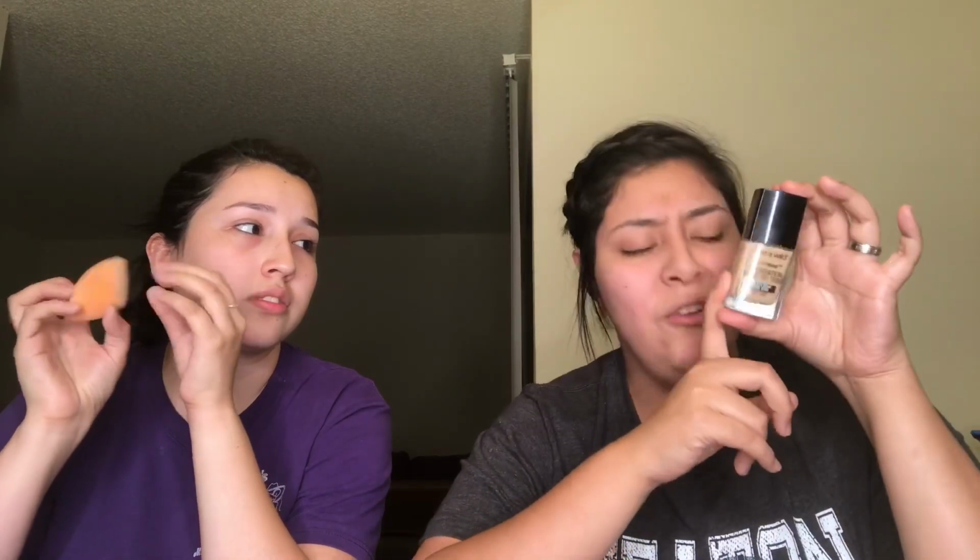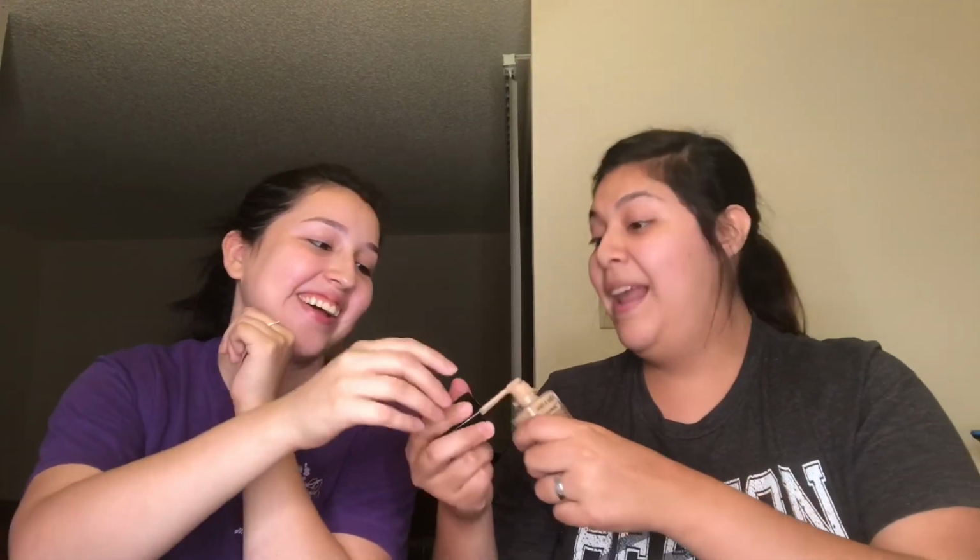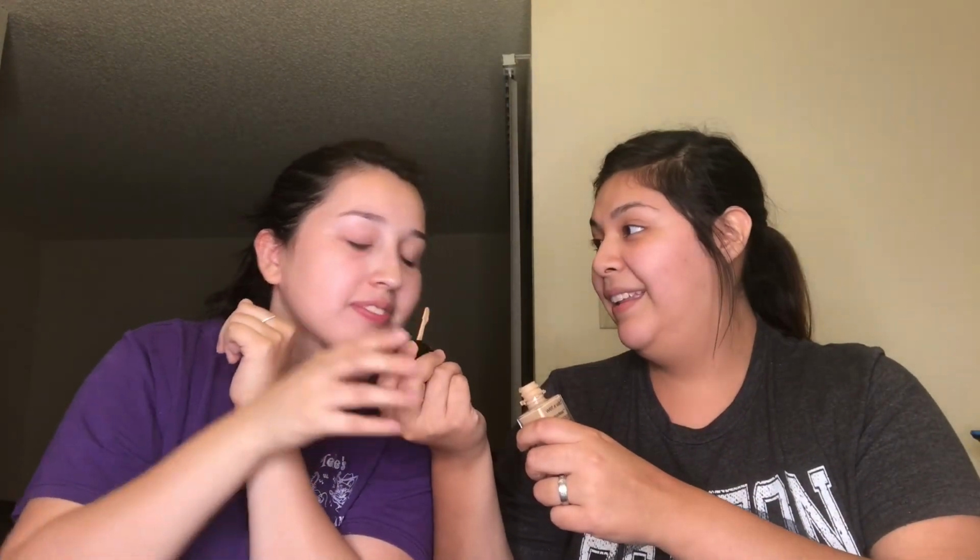The foundation I'm going to use is the Wet n Wild, I think it's the Photo Focus. It's super cheap, I think it was like $5 or so, and it's super good. The only thing I don't like about it is that it smells like paint. No lie. Smell it. It smells like paint. Yeah, it does.